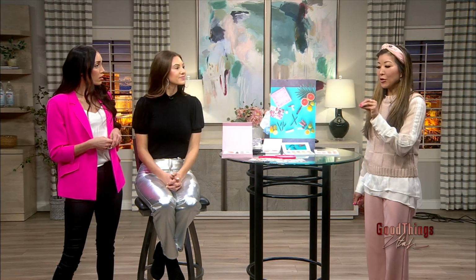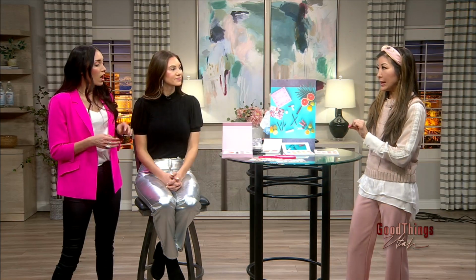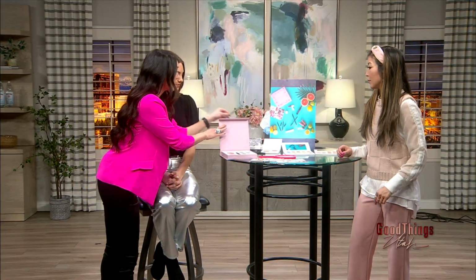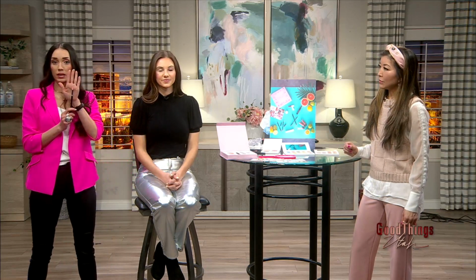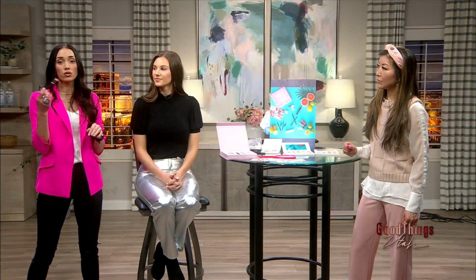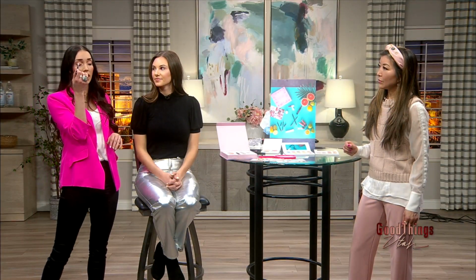So Quintin, does it matter how much you're putting on the brush? Is that key? Yes, depending on the effect that you're wanting, it's also going to depend on the brush, and I'll show you what I mean. When we apply a wash of shadow, we want to use a fluffy blending brush, these bigger, fluffier brushes, and that's going to give you a more diluted color. So when you do this with a sparkle, that's what I did on my lid, you're going to get a less intense coloring, and it's just going to be more of that glitter wash.